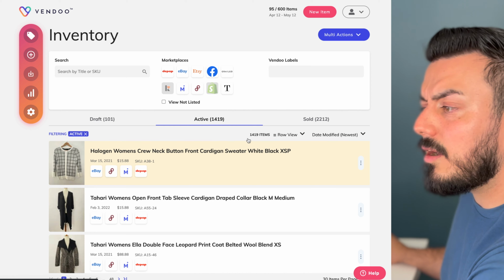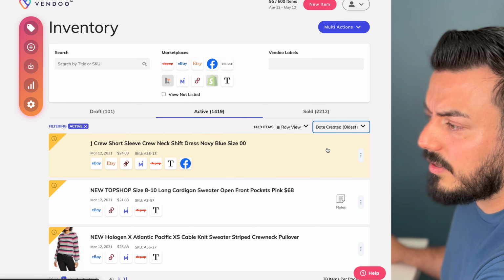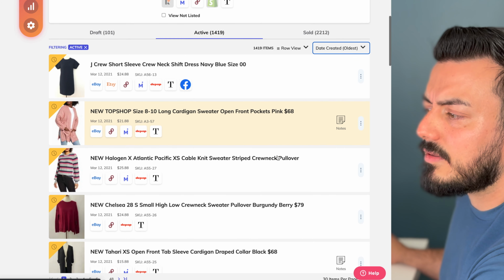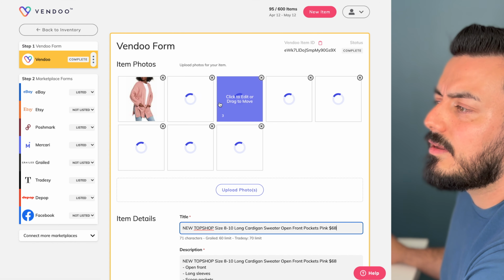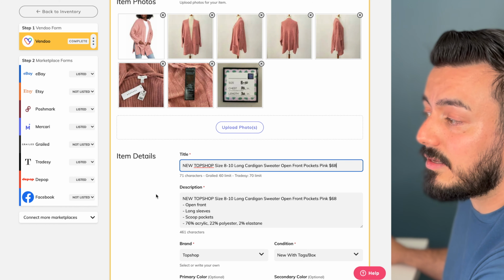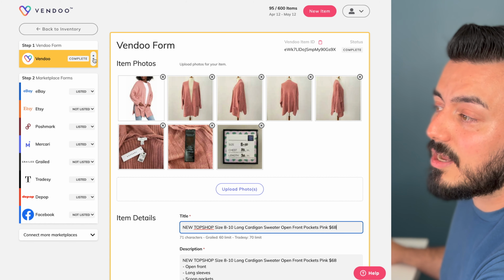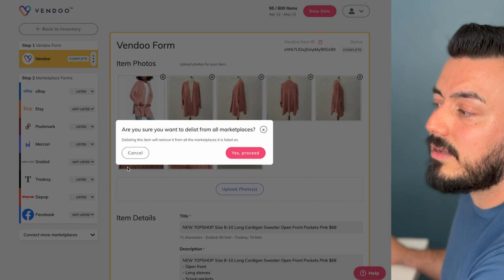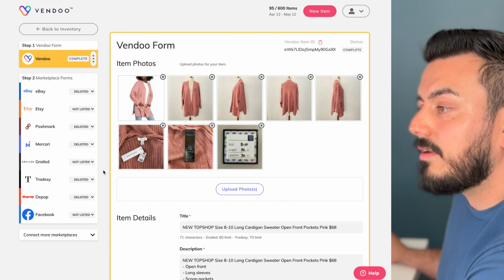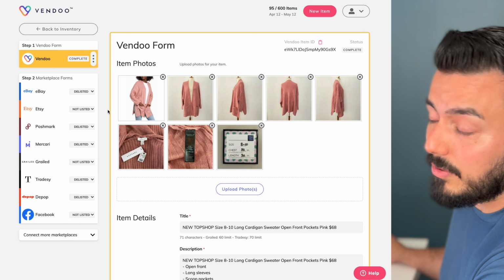Here, you can see these are our newer ones, but I get to come in here and sort by date created, oldest, and here are some of our old listings. So for example, I have this right here, new Top Shop. It was listed in 2021. So I'm just gonna go in and delist it. Everything looks good, but instead of having to go to the different sites, all I gotta do is come up here to the Vendoo section, delist, yes, delist all. And I just delisted it from everything in one shot. So even if it hasn't sold, you could still delist in one shot without having to select sold.